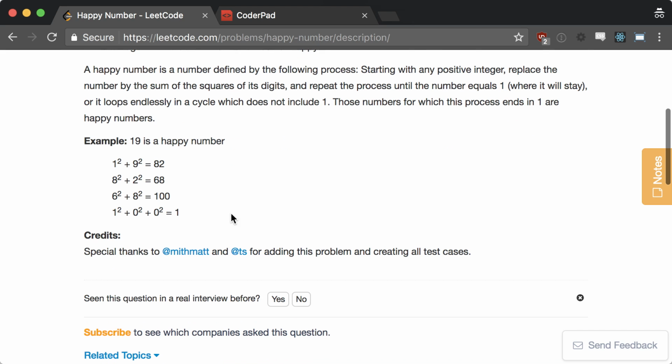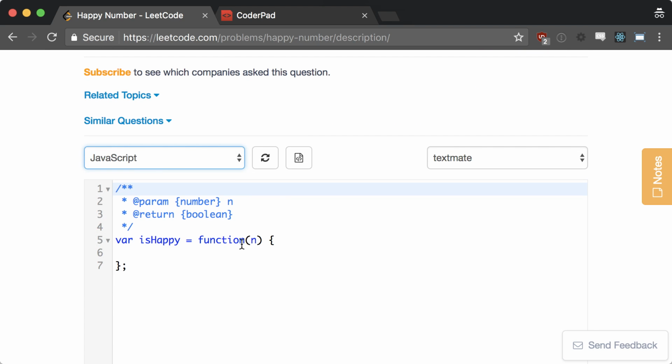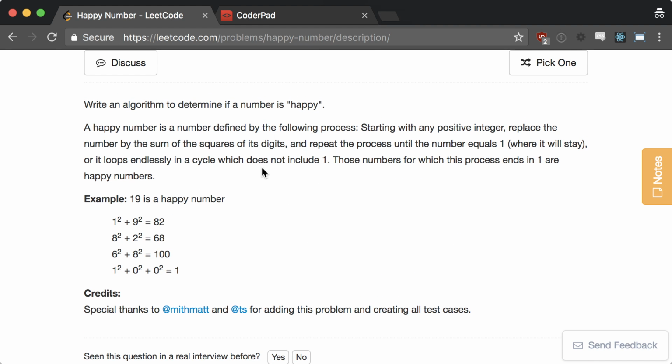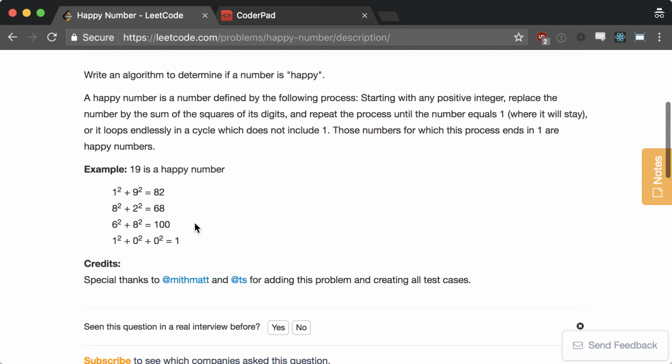What is the actual question though? Is happy. So given a number, return a boolean. So the alternative is it loops. This seems more mathy of a question, but let's take a look.